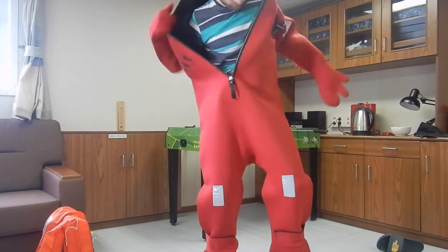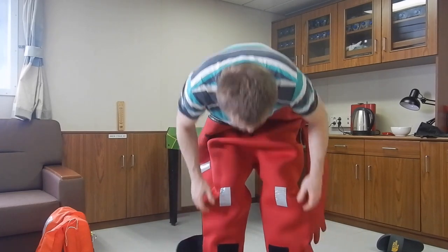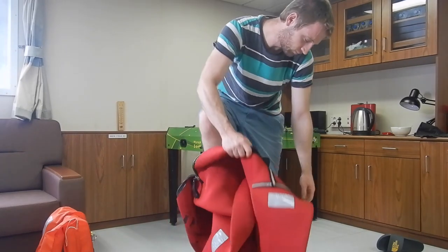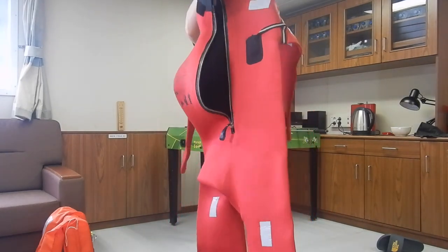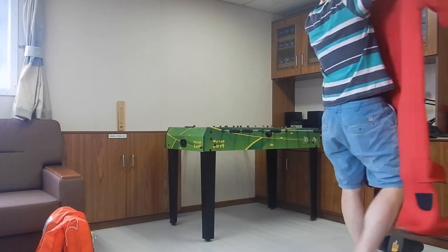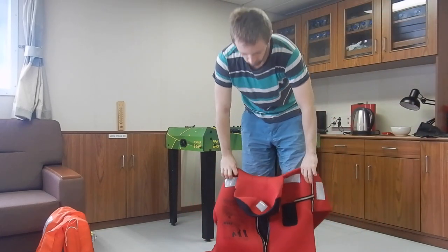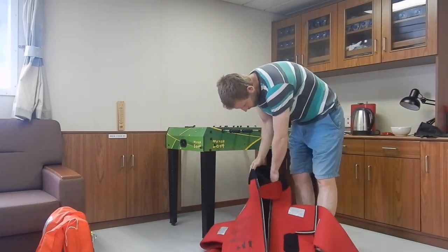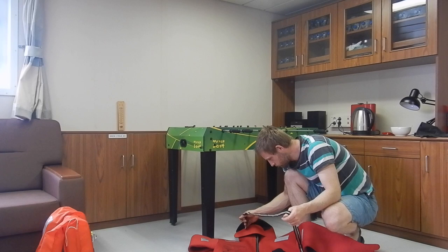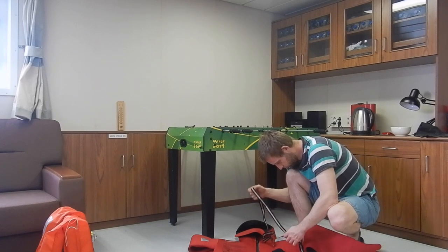When I was an apprentice, I really didn't see this kind of equipment on board, and then the regulation changed, and now on all vessels you can find this kind of immersion suit. Only, I believe, on passenger vessels. If the passenger vessels trade in the north, they will have this kind of immersion suit. But if they trade, let's say, in an area like Greece, for sure they will not have such immersion suits.